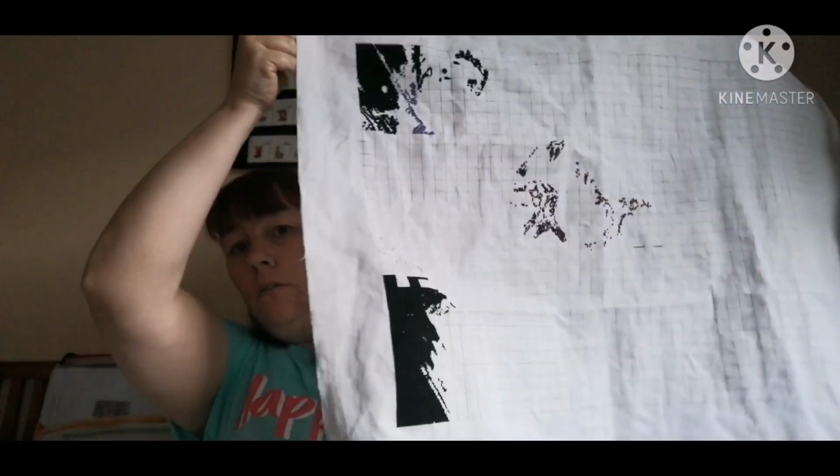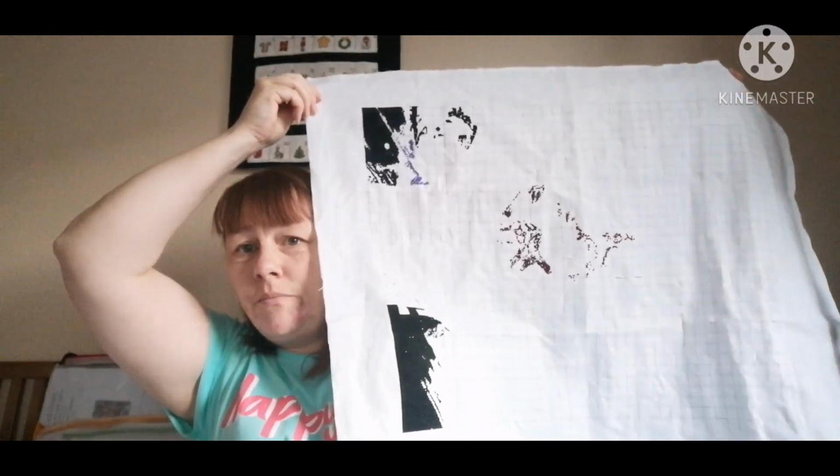Did I use this? Yeah, I used it as penalty stitches because the prompt was to stitch on a piece with a lock or key. I don't have either, so I opted for penalty stitches on this one. And this is it so far.